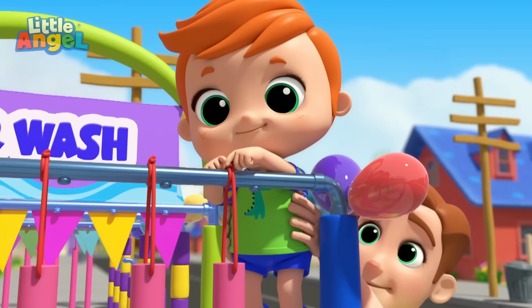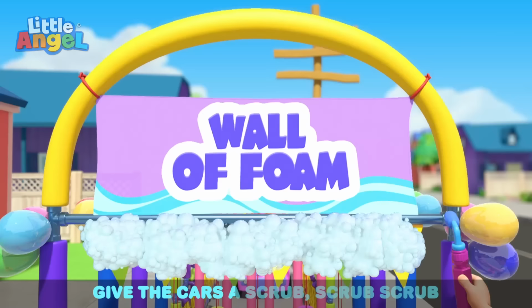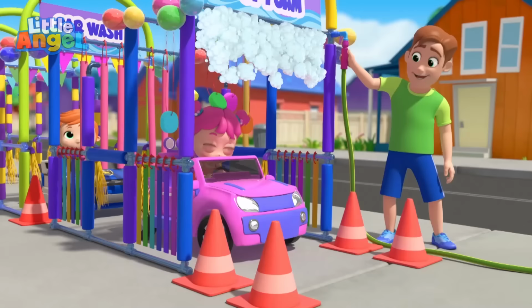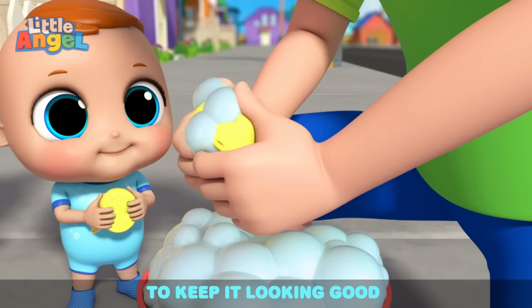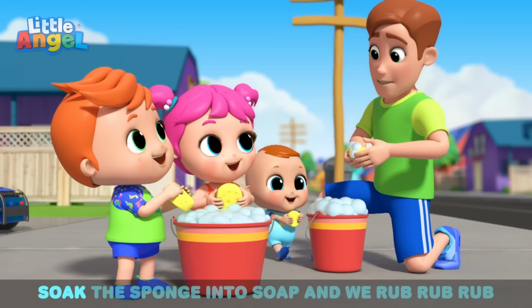Soaps and suds are lots of fun, floating in the air. Give the cars a scrub, scrub, scrub, like when you wash your hair. Wash the car from front to back, the windshield and the hood. Don't forget to wash the trunk to keep it looking good. I'll show you how to make your own bubbles with just a sponge. Soak the sponge in the soap, and we rub.